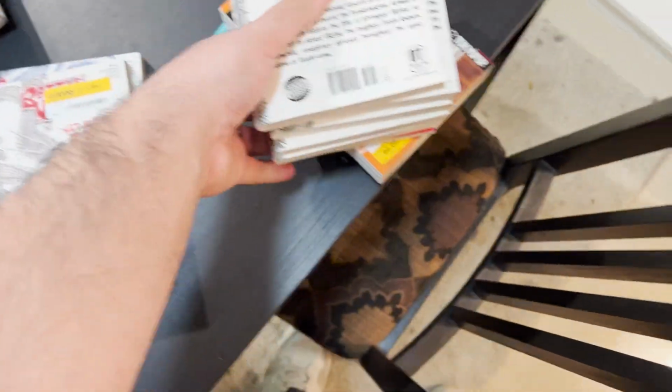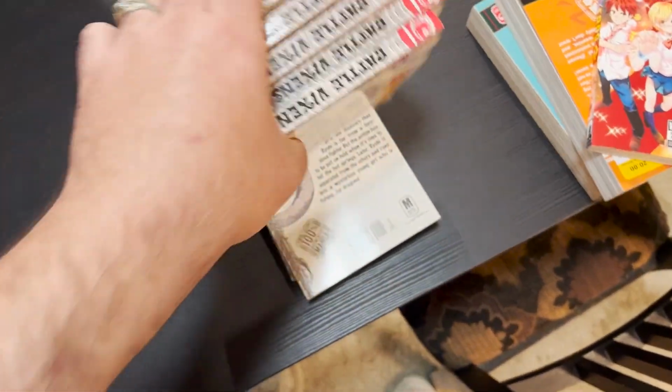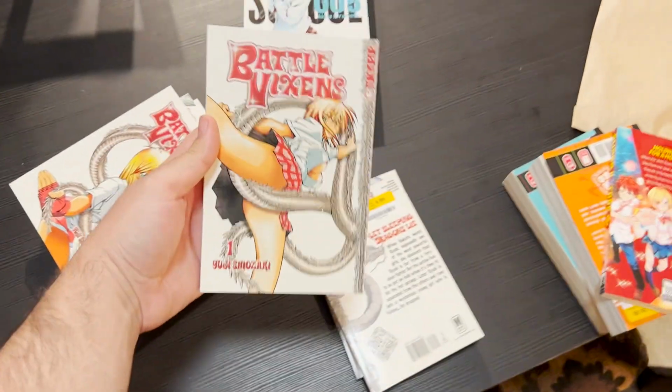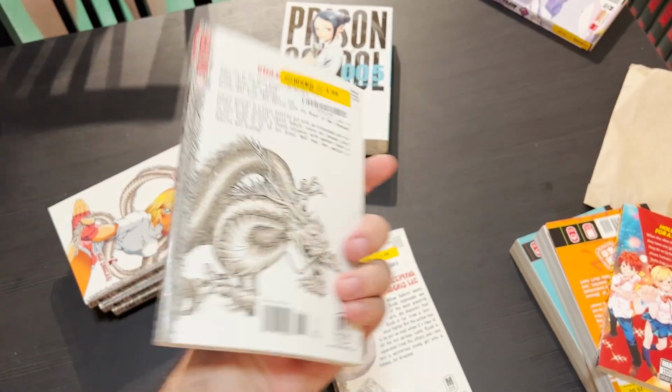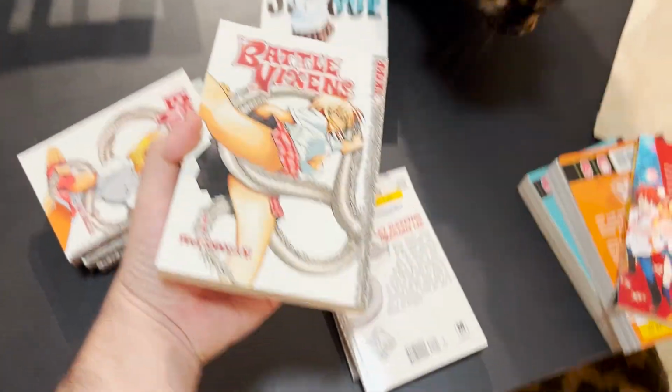And then I did pick up, oh my goodness, it's kind of a lot going on here. I did pick up Volumes 1 through 7 of Battle Vixens. And so we're going to kind of stick to the Nasty Man sensibility here. So Battle Vixens is an older Tokyo Pop series. Definitely one of those like old Nasty Man type titles that was popular in my youth.